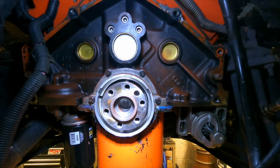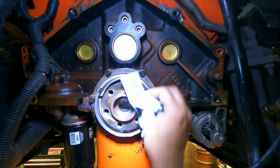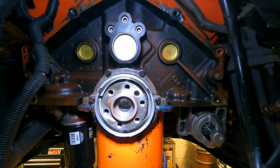And we're just going to inspect the back of the motor since we're here. Our frost plugs look good. Anyways, we're ready for the new one. We'll wait for him to get here. I'll give her just a little bit more cleanup. You don't really need to see that. Anyways, once we get the new one.